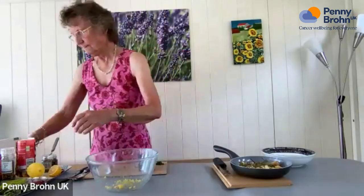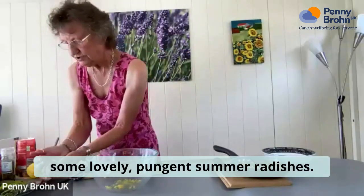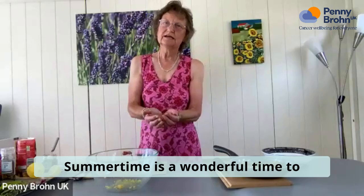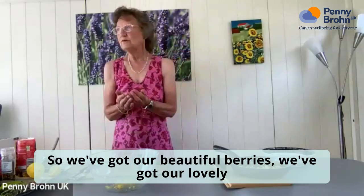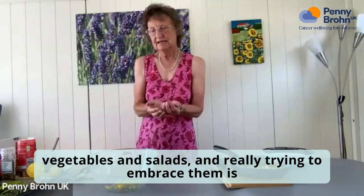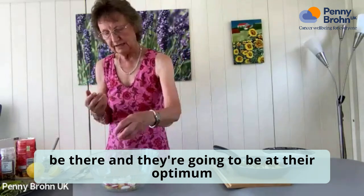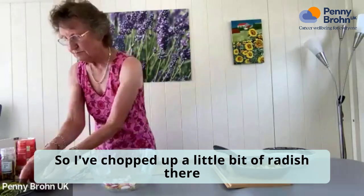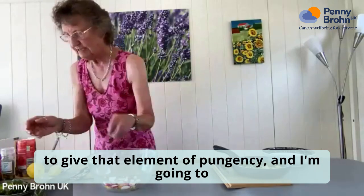There we go. And I'm adding into that some lovely pungent summer radishes. Summertime is a wonderful time to be able to embrace what's in season. So we've got our beautiful berries, we've got our lovely vegetables and salads, and it's really wonderful to embrace them because the flavour is really going to be there and they're going to be at their optimum as far as their nutritional benefits. So I've chopped up a little bit of radish there to give that element of pungency.